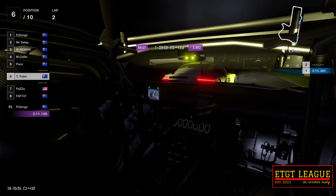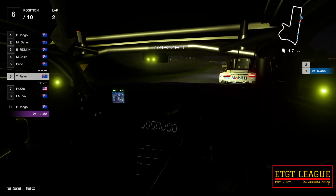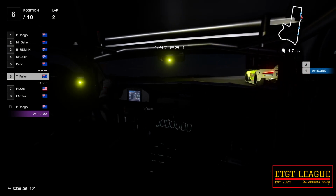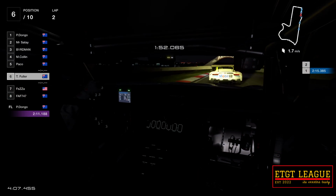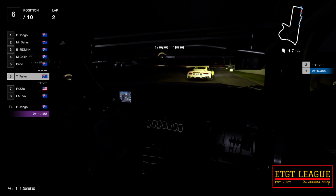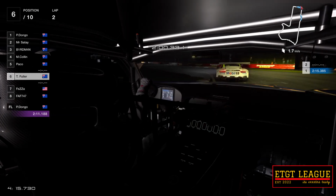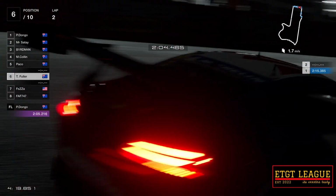And now Trent Fuller's got the slipstream behind Pacheco. Is he going to get an overtake done here into the chicane, or is he just going to hold back? He's going to hold position. So Trent's going to stay in sixth place here. As we head up to start lap three, Peter Dongo's got the fastest lap of the race so far. And Trent Fuller can see the pack in front of him. He's not out of this at all. He's got still some good points here for Team 53 if he keeps this up.